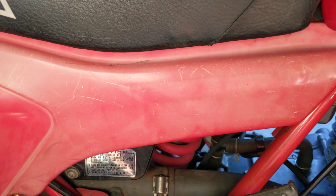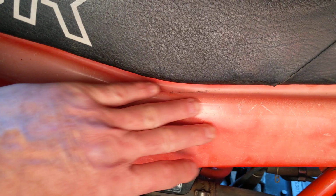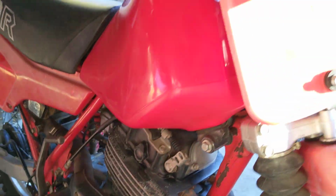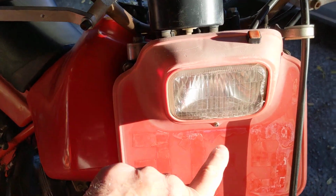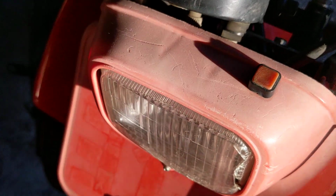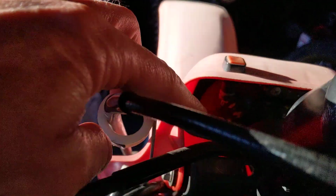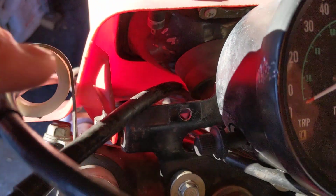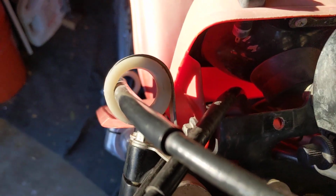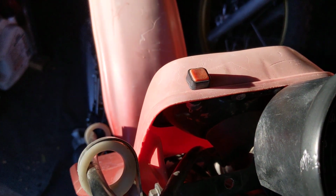Of course the side decals are quite sun faded, but that's going to be easy to fix. I've got quite a few that are already polished anyway. Same thing for the front light, which is broken here. And there's this funny little switch here that was supposedly to switch the light on and off, and it's not connected to anything. And right here was, until last night because I removed it, the turn signal switch to select right or left. There you go.